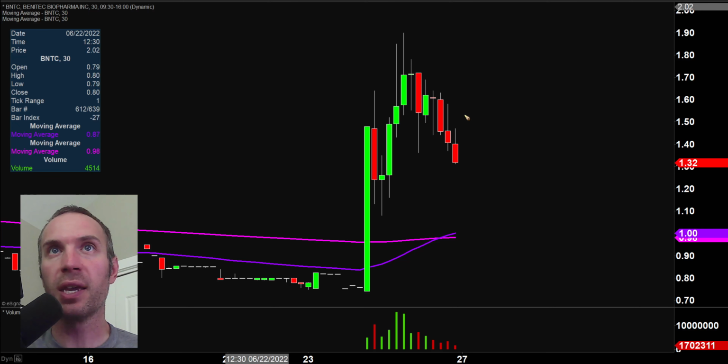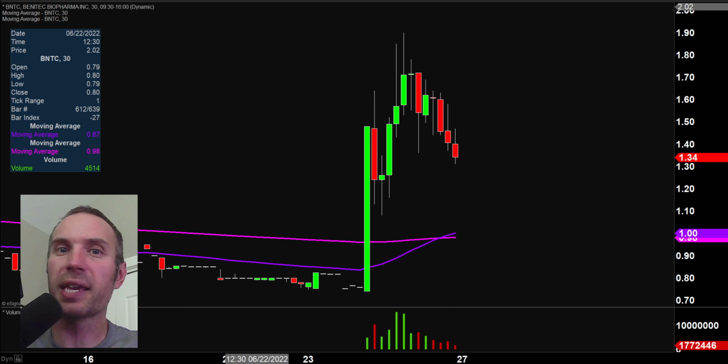So stock number one here, ticker symbol BNTC, and big move here. But as I speak, and again, this is why I like to do this when the market's still open, you can see that right now, pretty rough final part of the day as the price has pulled back. But within the pullback, all that's really done is given the price a break. It's shown the price essentially taking a breath.